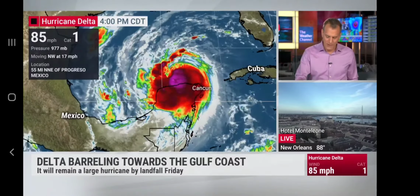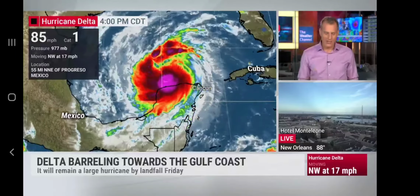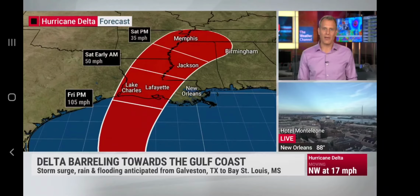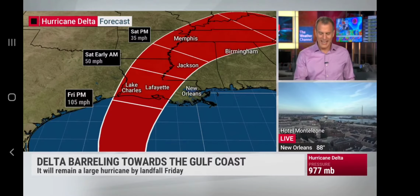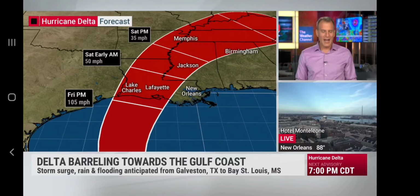I think the more convection we get tonight, the more likelihood we are to see a little bit more intense winds in the morning. So tonight we might go to bed with an 85 mile per hour hurricane and wake up tomorrow morning. Wouldn't be surprised to see a 100 mile an hour hurricane. We're going over warm sea surface temperatures and an atmosphere with low shear that's pretty favorable at this point. You can see where it's headed. Louisiana, the most likely target here. High-end Category 2, maybe a Category 3 at landfall. I think either way, whether it's a high-end 2 or low-end 3, it's the same effect for you here.